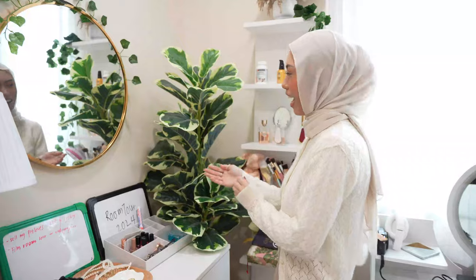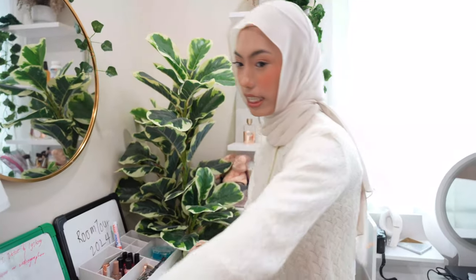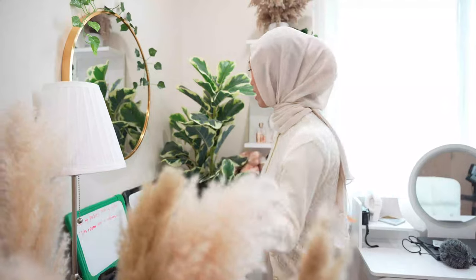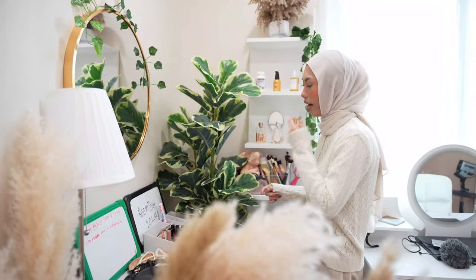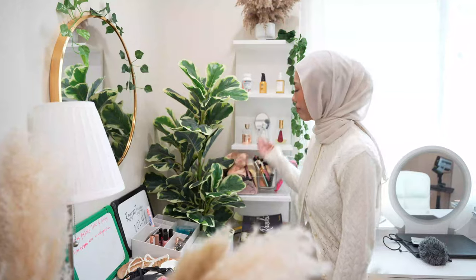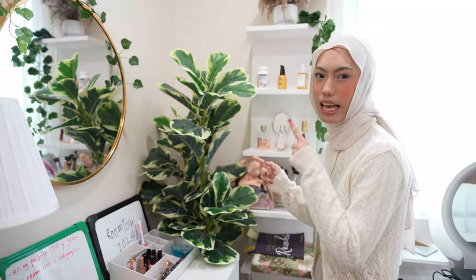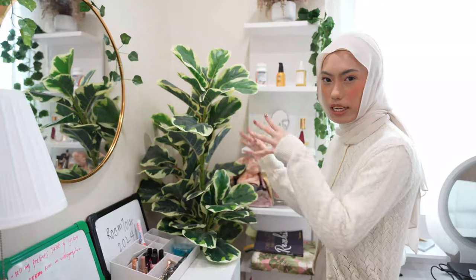Right here, I have this plant. My plan was to put the pampas here. But I don't know. The plant kind of switched up, so it goes well, I guess. Ta-da! This was actually my living room decoration.